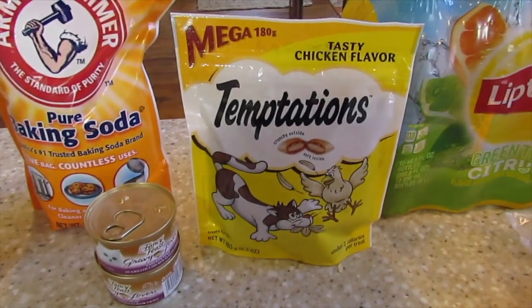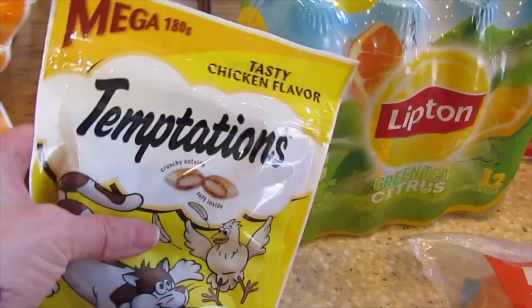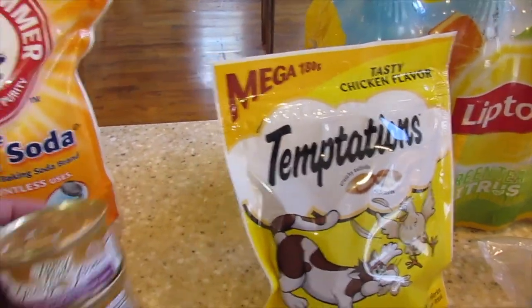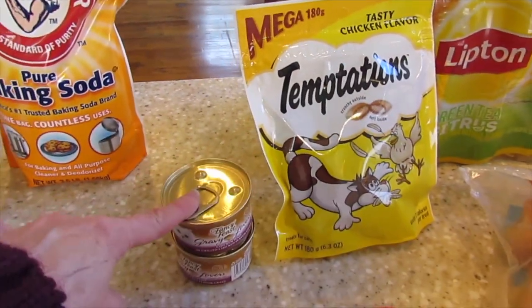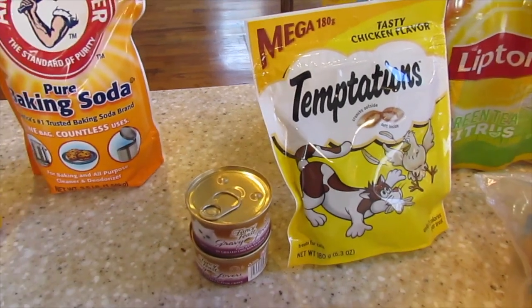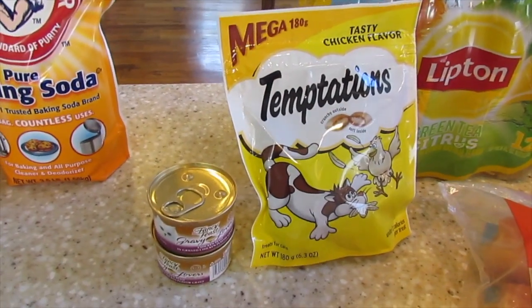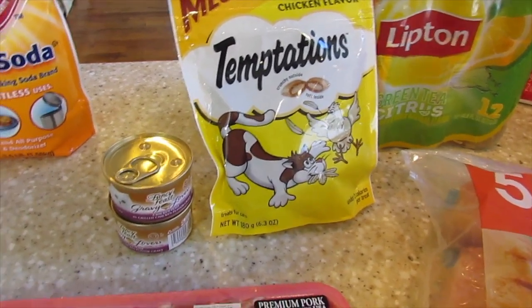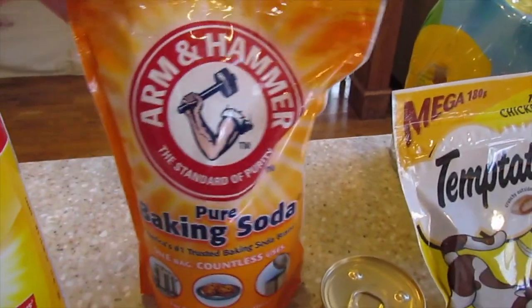Got Bubba Cat some Temptations. He likes this flavor a whole lot. If you guys have a kitten, you should try this. Kittens love it. And then I picked him up 2 cans of the Fancy Feast. We are getting our cat food now from Amazon. It just seems easier to go ahead and order it from Amazon and they just deliver it to us. So you probably won't see those big bags of cat food in my grocery haul much because I've just been ordering them from Amazon. I got some Arm & Hammer baking soda.